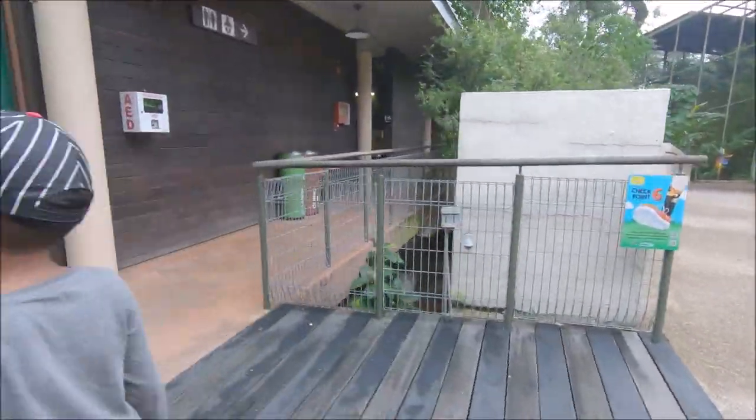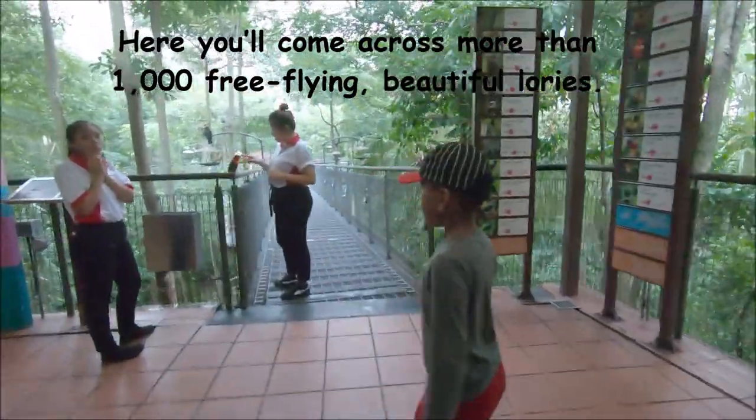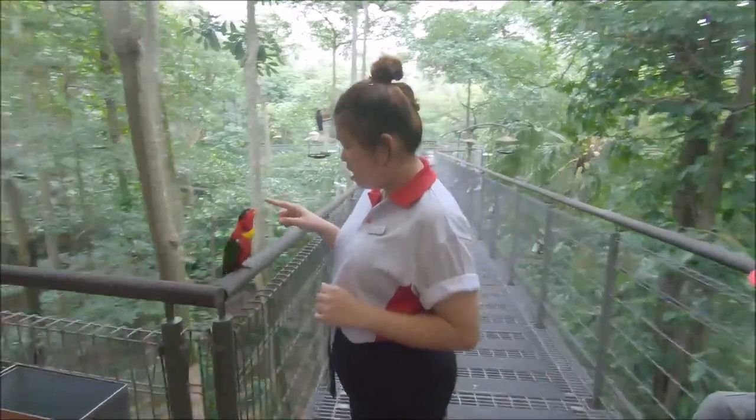Now we are in station 2 to explore Lory Loft. Here you can see more than 1000 free flying birds. You can feed and take photos with them.